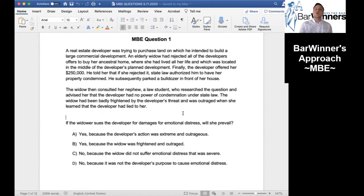Right. You've got good arguments on both sides, right? You can argue the bulldozer and the condemnation is extreme and outrageous. I guarantee you somebody could argue that it does not meet that threshold, right? A little subjective there, but it's a plausible answer. I agree. So we're going to keep A? Yeah. Okay, so let's read B, and let me preface with this: if you struck B on the first go around, you're basically asking yourself at this point, did anything happen in this fact pattern to sort of bring B back to life or make B a more plausible answer choice, right?